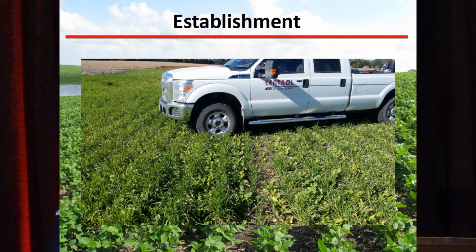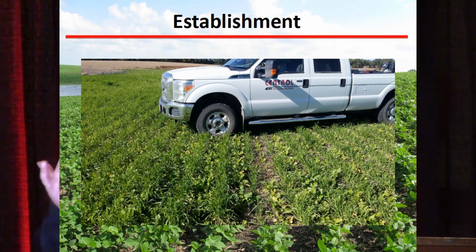So I was asked to talk about a number of things, and starting with establishment, it seems like the place to go. How do you get these things going? There's several ways to do it. Here in this picture, you can see that there's different rows of different things. This is just with the disc drill air seeder, the 2 tanks. If you're new to this, you'll find out that the different seed sizes can become a significant challenge for folks. So in this situation, they put the larger seeded cover crops in one tank and the smaller seeded cover crops in another tank. They changed the rollers and were able to meter them both at the right level. And they did not need to be intermingled within the row. So there's several ways to do this with your equipment.